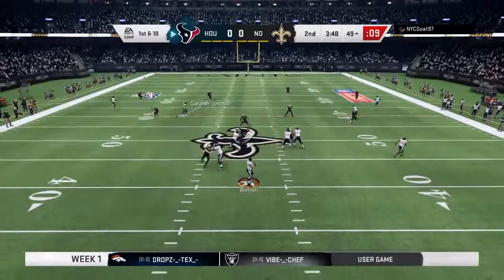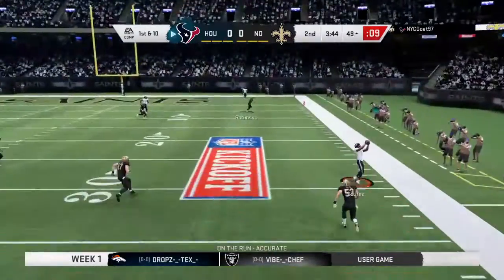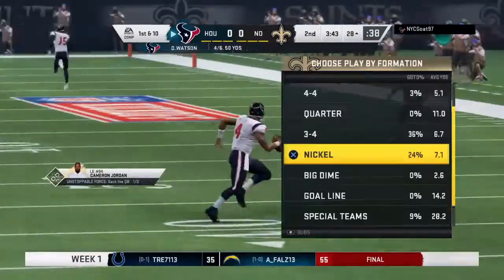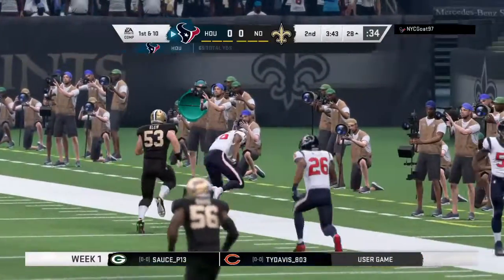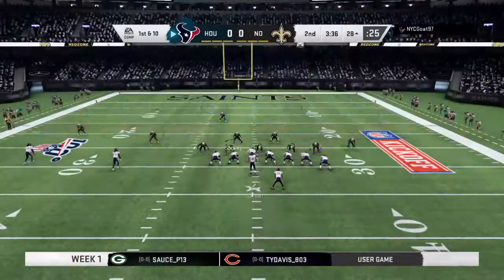On 1st and 10, Watson. Eluding the pressure right. Man open, that's Kiki QT complete. And he is out of bounds, but not before he's inside the 30. The end result, 21 yards.